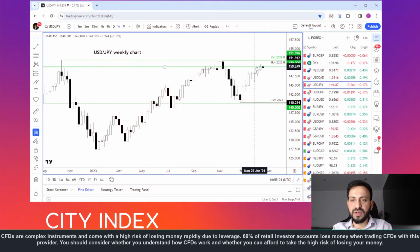Here we are looking at the dollar yen's weekly chart, and as you can see, price is testing the 150 resistance level, which has been a major resistance in the past. For example, over here in October of 2022 rather, when a failure to break above it led to a significant move lower, and again in the latter parts of last year, where the dollar yen struggled to rally above this level, creating a double top there, causing a break to the downside.